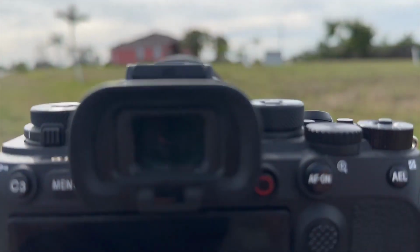Okay, I'm sitting here in the middle of the neighborhood, and I'm looking at something pretty cool, so let me show you what I'm looking at. Okay, I am in Cape Coral, Florida, and I've come down here to photograph the burrowing owls.